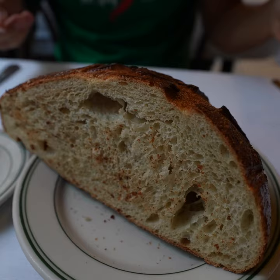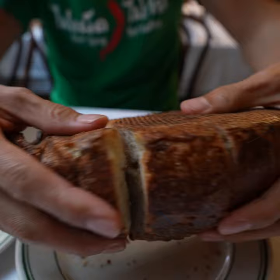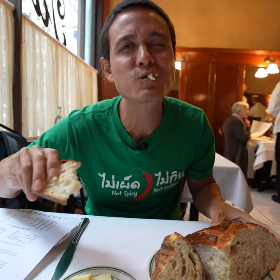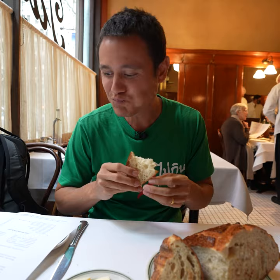You sit down, you immediately get a half a loaf of sourdough. I think it's sourdough. Look at that bread. That crust, that inside. Oh man, that bread looks so good. Mm. Oh, that bread is so good. San Francisco sourdough. That texture, that flavor. Now I gotta figure out what to order.